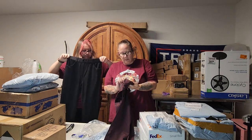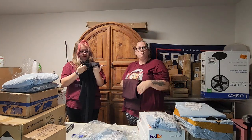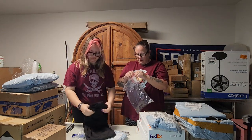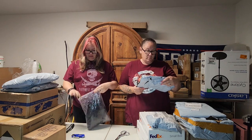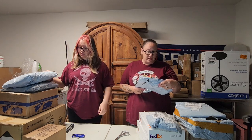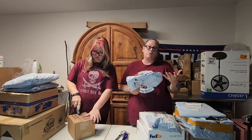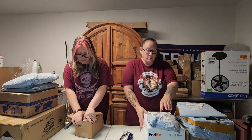Yeah, these ones are kind of see-through too. This is a size large. This one is large too. So, two pairs of pants, both size larges. Nice. It doesn't say why it was returned, but it does say that it was returned, and the price was $19.75 each. This is Walmart pants. It was returned to Walmart, walmart.com. So nice.